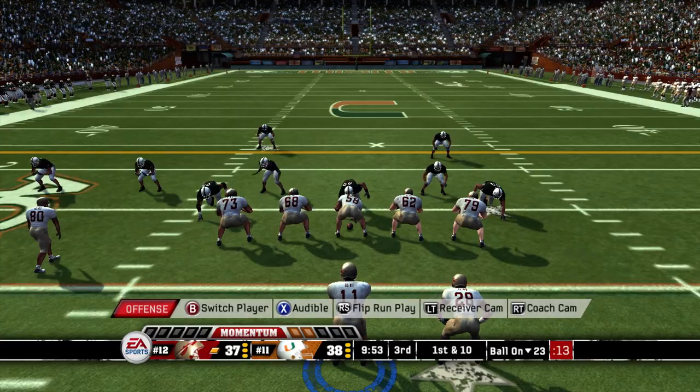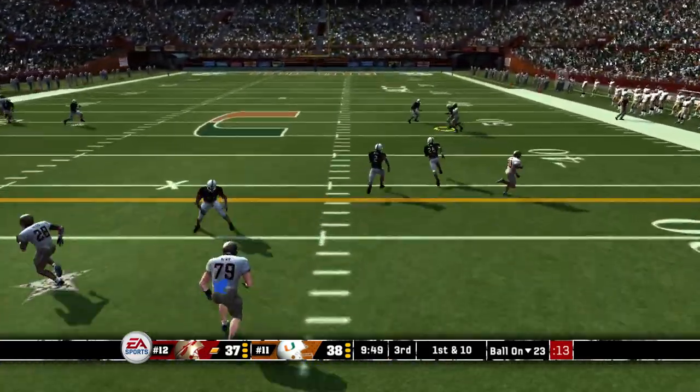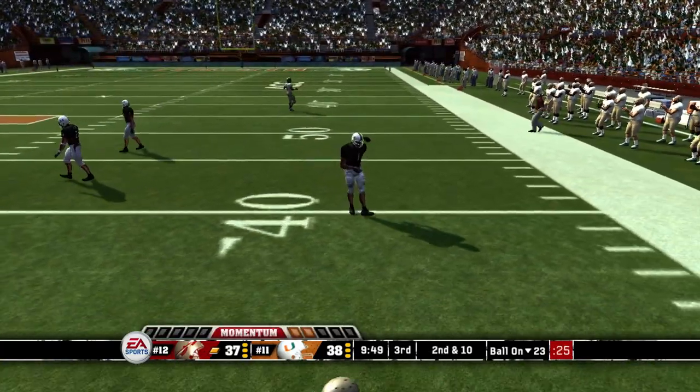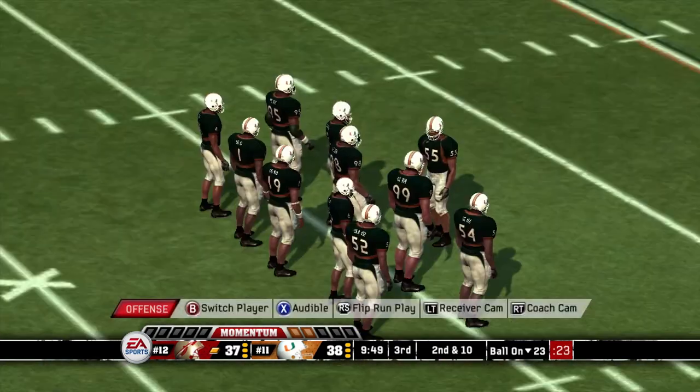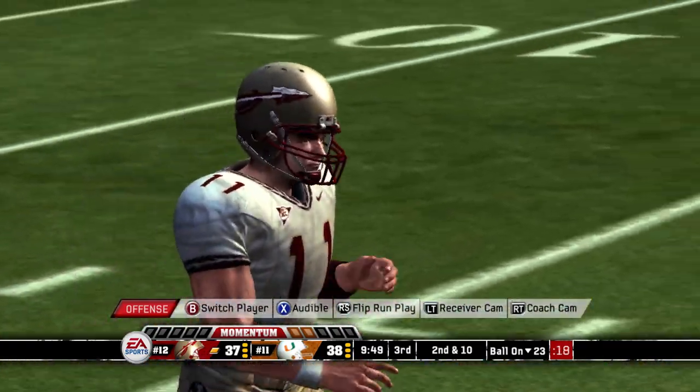Number 11 lines up in the shotgun. They'll throw on first down. Surveys the field. He's going right. It's broken up. Number 5 was the intended target. That'll make it second down. As a coach, you got to be concerned with what the defense is throwing at you. I tell my quarterback to take what the defense is giving you.